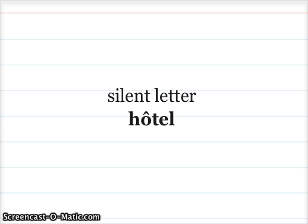We go on to the last one now, the letter H. All right? In English, the letter H represents a kind of an airy sound. But in French, the H is a silent letter. So while it's there, we don't pronounce it. As in the word for hotel. Again, hear that English sound at the beginning. But in French, it's simply pronounced hôtel. The H is there, but we ignore it. It's always silent in French.